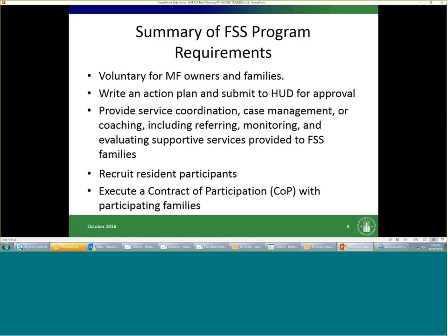Okay, so are all HUD-assisted properties required to have an FSS program? No, FSS is voluntary for our owners and families. Okay, and when you say families, I assume that you mean that the residents can choose whether they want or don't want to participate in the program and their tenancy isn't based on the decision to participate. Yes, that's right. A family can join or drop out whenever they'd like, and it doesn't affect their HUD assistance for their unit. But if they do drop out of the program before completing the program, then they won't be able to get their escrow funds.